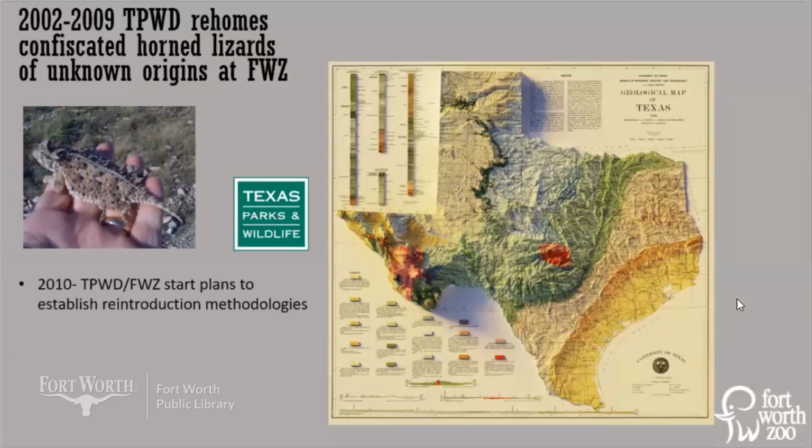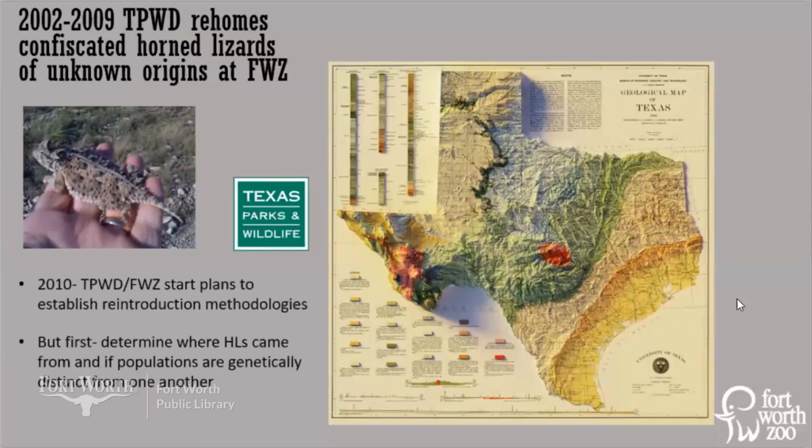But first we needed to determine where those horned lizards came from originally, because populations may be genetically distinct from one another. And if you look at this map of Texas, it's a geological map, you can tell that there's a lot going on in the state. And so some of these animals may have specific adaptations if they're from the southern tip of Texas, then again, these northern horned lizards that have to overgo some pretty intense winter sometime.